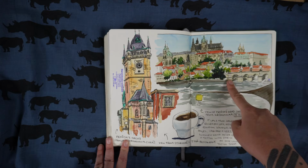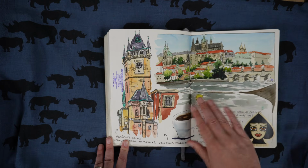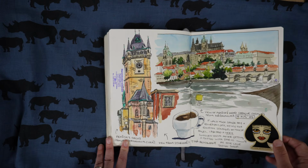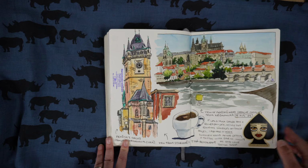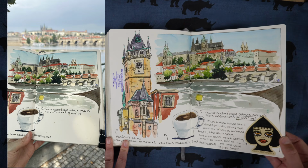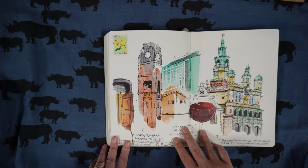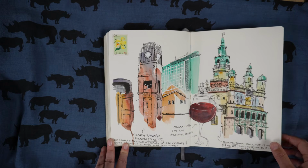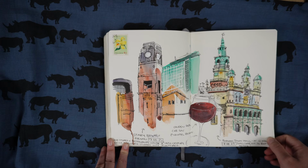And then this one was annoying because I was sat on a bench sketching the cityscape over the river, and it just kept raining. So then I'd go and get shelter, and then it stopped raining. Then I'd draw a bit more, and then it started raining again, and so on and so forth. And I almost gave up because it was really irritating, but I got there in the end. And then after that, I went to Poznan. So I took a 5-hour train over to Poznan in Poland.